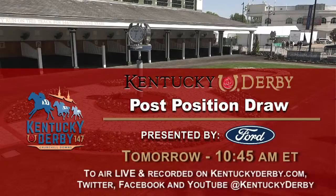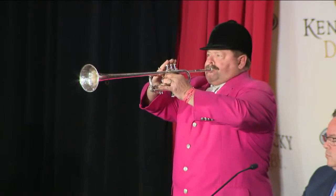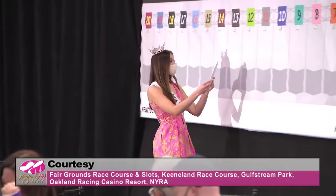Post position draw for the 147th running of the most important race in the sport, the Kentucky Derby, tomorrow, same time, same place, 10:45 a.m. Presented by Ford. You can watch it on KentuckyDerby.com, Twitter, Facebook, etc. And don't forget about the morning work show tomorrow morning at 7 a.m. The horses are on the grounds. The post positions have been drawn for the Kentucky Oaks. We will draw the post positions for the Kentucky Derby tomorrow.